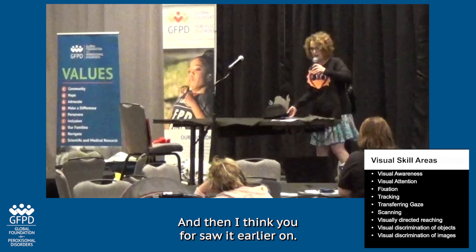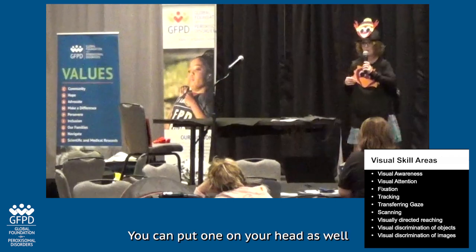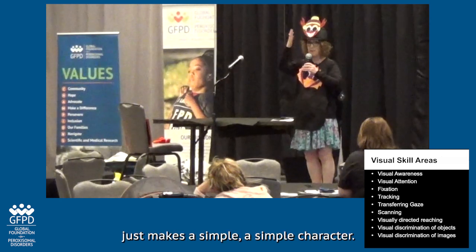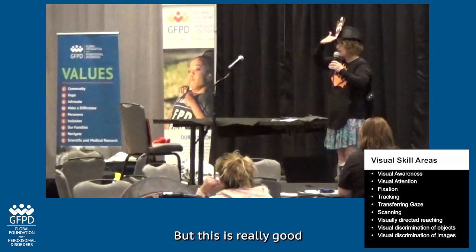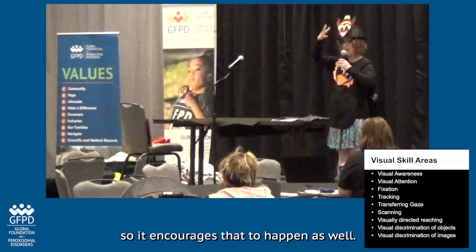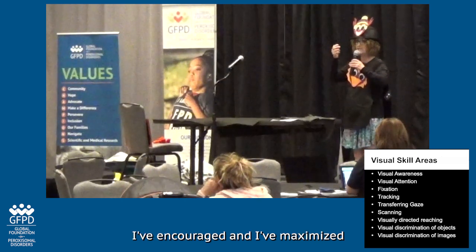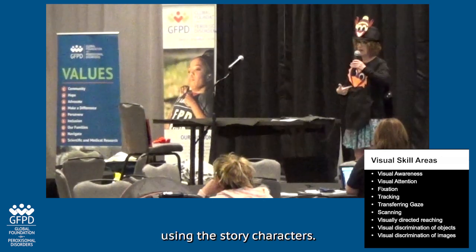And then, if you saw me earlier on, you can put one on your head as well. So you don't have to have a hat, you can put it on a black hat band. You could make a story with all the family and everybody just makes a simple character. It doesn't have to be as complicated as mine. But this is really good to encourage looking in the upper visual field. And again, we could shine the torch onto it. So already I've engaged, and I've encouraged, and I've maximised attending through story time using the story characters.